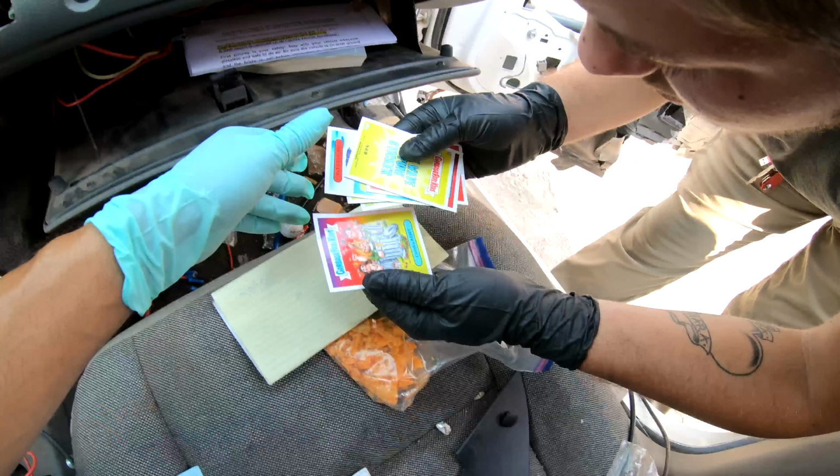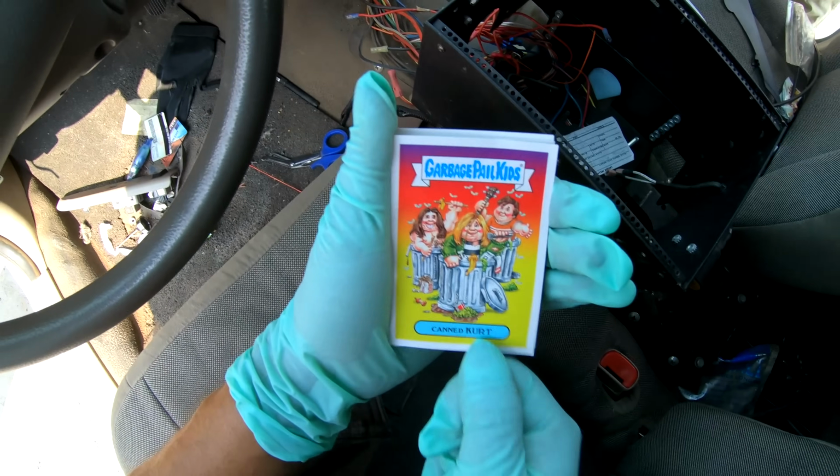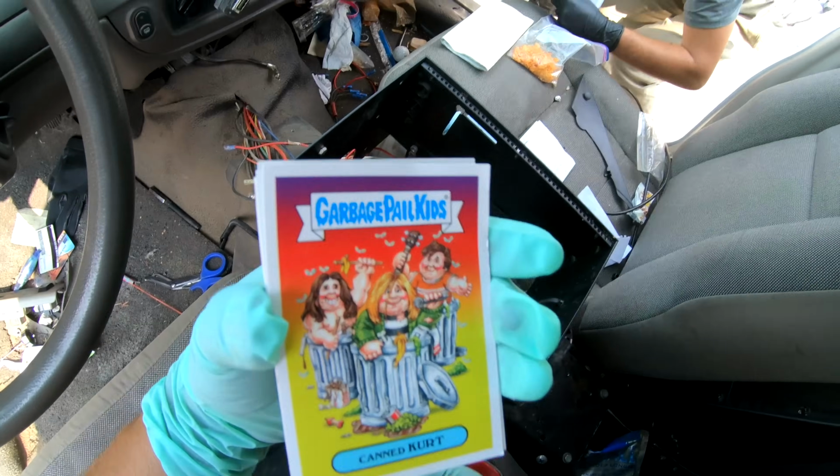What are those? I forgot what they are, but Garbage Pail Kids. You mean Cabbage Patch Kids? Garbage Pail Kids. What the hell, is it? Garbage Pail Kids. Yeah, this is for like Canned Kurt. Whoa. Does that remind you of somebody?